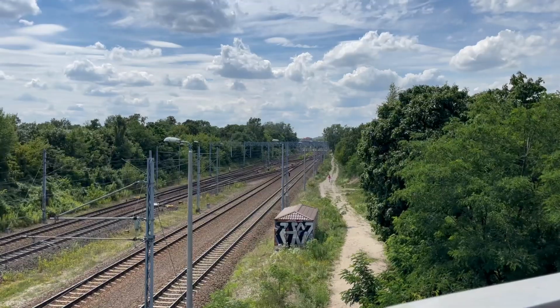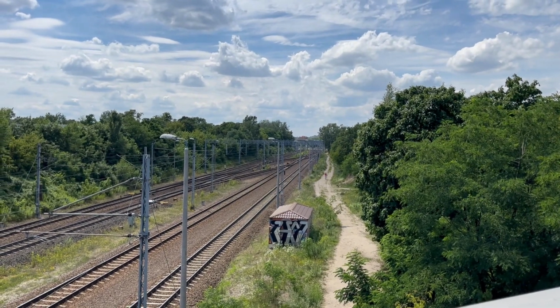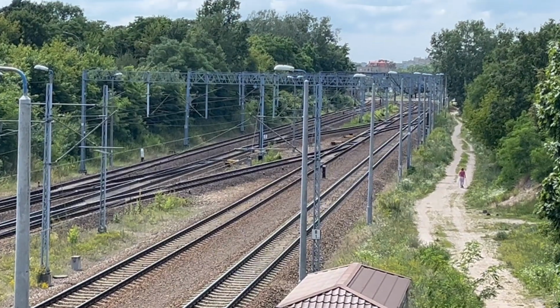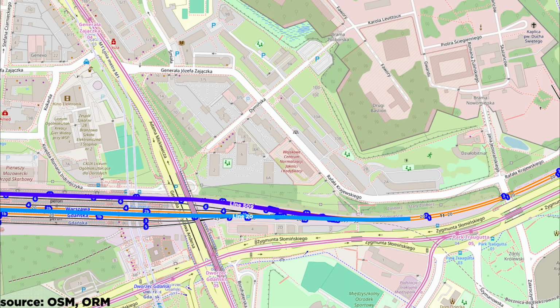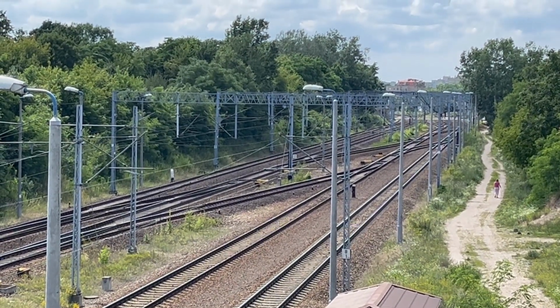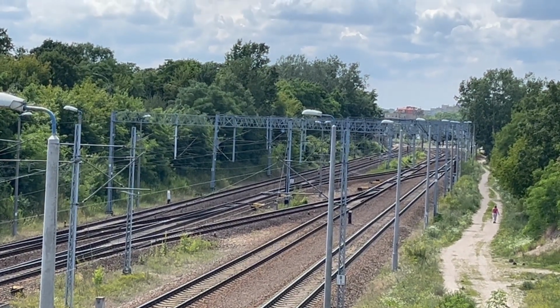Now I'm at the Powązkowska Street, or viaduct, where you can see the connection between line 20 and line 509. You might ask, why is there a connector after Warszawa Gdańska? Well, if a local train wants to go to line 509, but also wants to stop at Warszawa Powązki, a station that's only on line 20, then the train needs to use a connector after Warszawa Powązki, which is here.